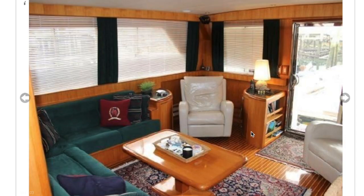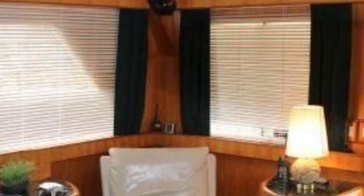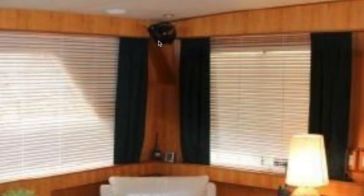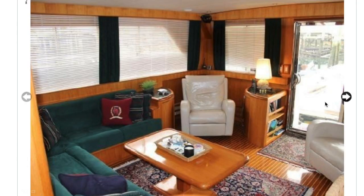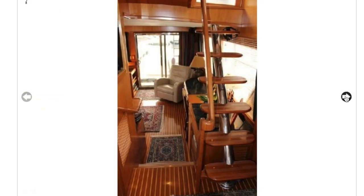I'd almost be inclined to make that whole thing a giant sectional. Get rid of the chair and kind of customize. Little worried, is that a shadow or is that some water damage? I think that's a shadow from that. Looks like a little water damage maybe? You walk in, you got some nice books storage. Stainless steel doors.